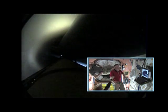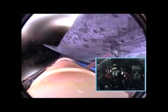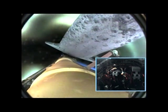Main engine cutoff is confirmed. Sandy never really believed we were going to get there until that moment. Discovery, Houston, nominal MECO, OMS 1 not required. So it was a fun 8.5 minute ride to orbit, but not required.